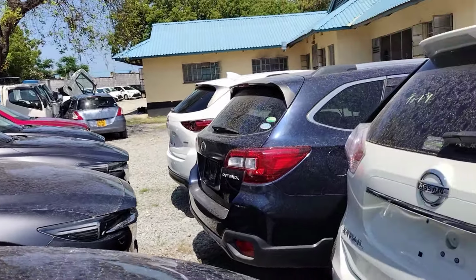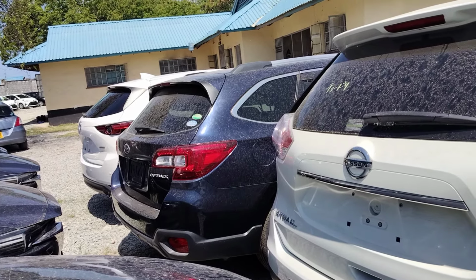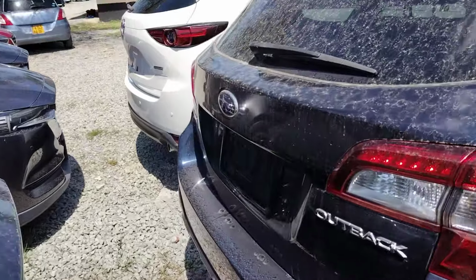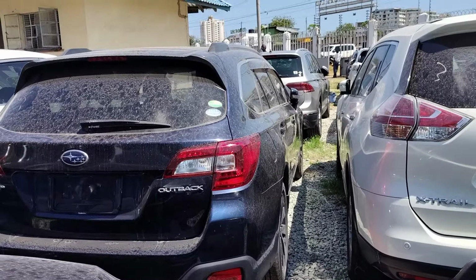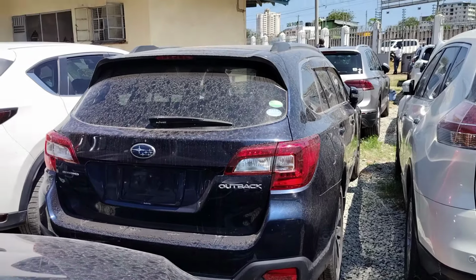Sawa. Outback ukituletea 3.3 million shillings, you'll take an Outback. Unachukua 3500 cc yako, inline 4 cylinder. But also if you are a petrol head, you can go for the 3.6 liter, sijui kama ya Subaru tunaita V6. Iko na 6 cylinders. 3.6 liter. That one is more powerful. Na hiyo ni ya wale watu ni ma petrol head.